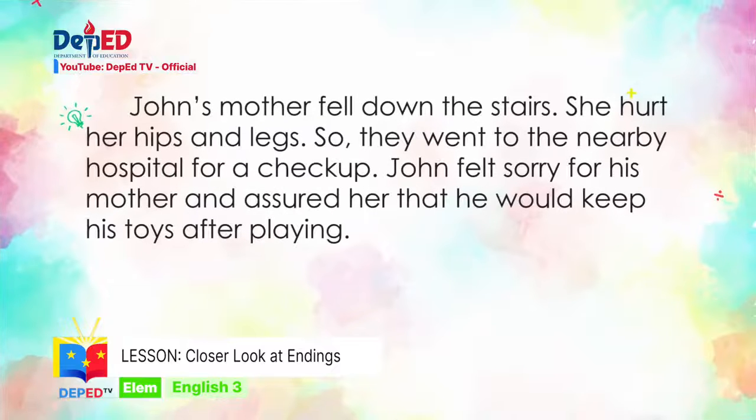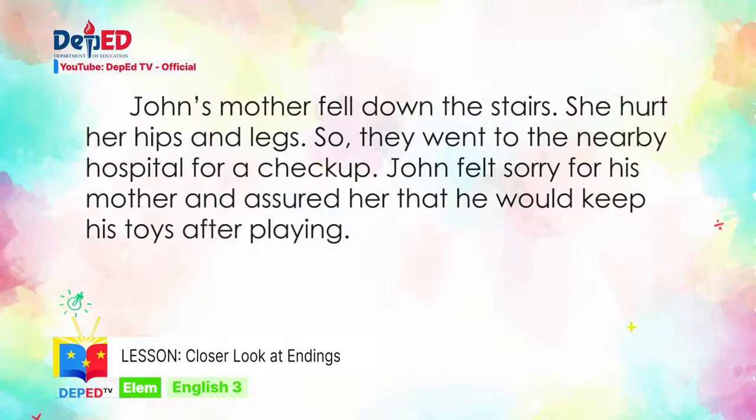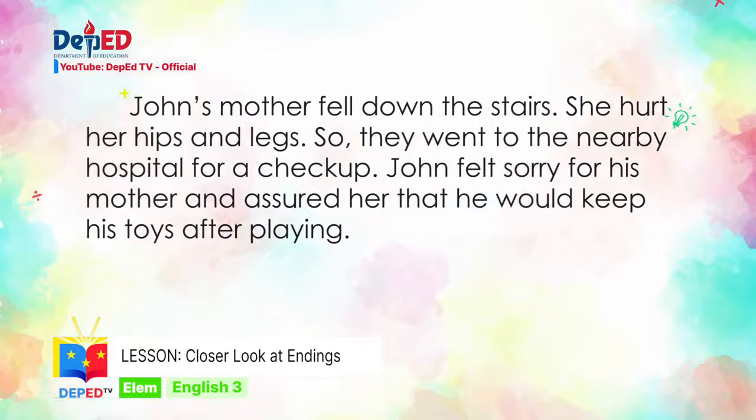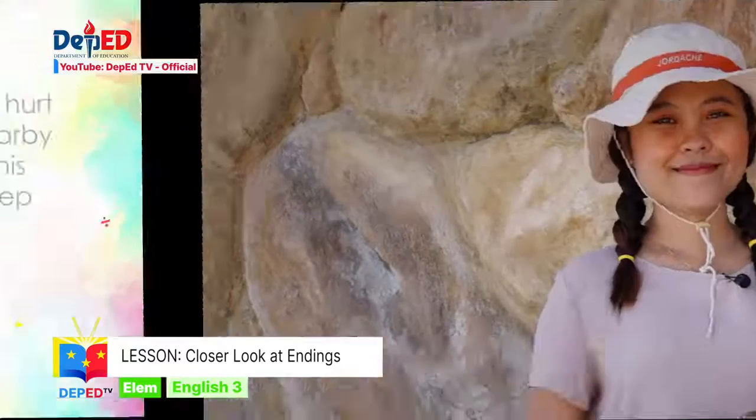John's mother fell down the stairs. She hurt her hips and legs. So they went to the nearby hospital for a checkup. John felt sorry for his mother and assured her that he would put his toys away after playing.